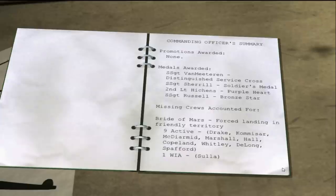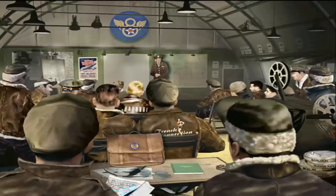Missing crews accounted for, Bride of Mars, forced landing in friendly territory. Yes, they survived. 9 active members, 1 injured crew, which is okay. I am reasonably happy with that. They all survived. Unfortunately, we're going to have to scrap the plane by the looks of it, but the crew have survived, which is the main thing.